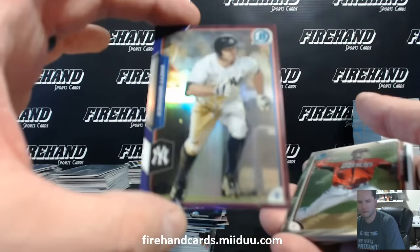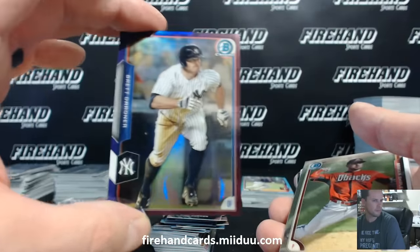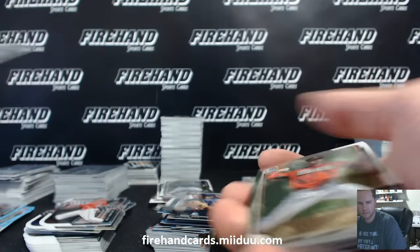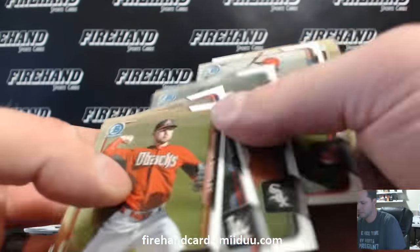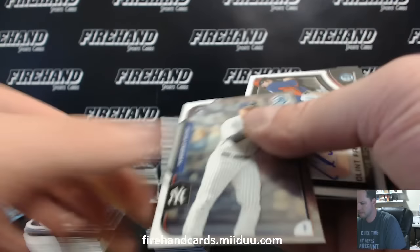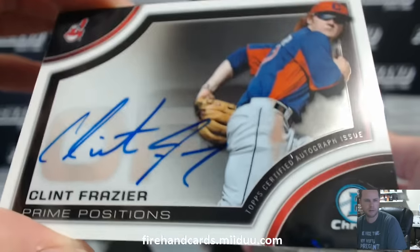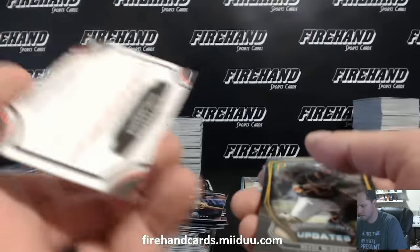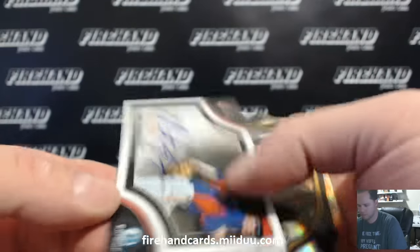Purple, Brett Gardner to 250 for the Yankees. Indians have somebody that sells really good, apparently. How about that? There's an Indian. Clint Frazier, prime positions autograph. D.N.H. Martin and the Indians. Cool. Seen one of those yet?